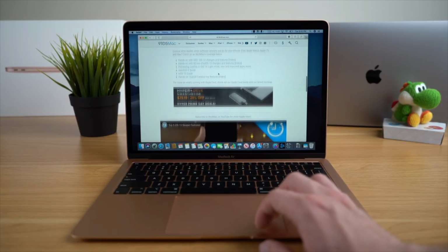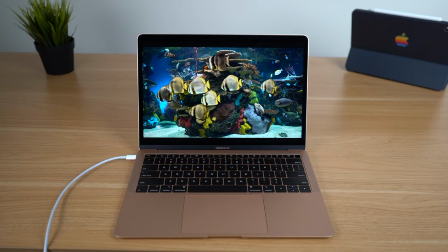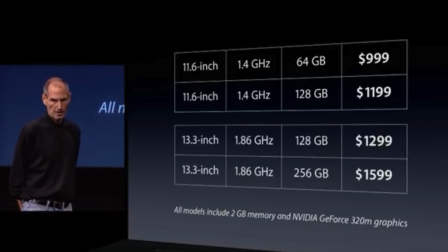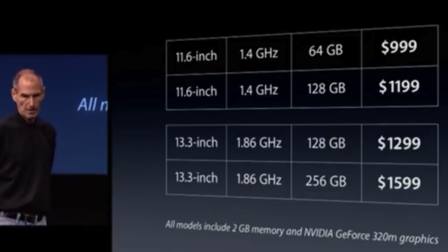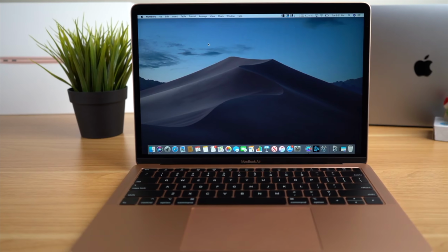Now, a year later, there was a slight revision to the 2019 model, which brought two changes: the addition of the True Tone display, and more importantly, a $100 price drop to $1,099. Still, that was not a return to the magic $999 price point of the past, and worst of all, that entry-level model was one I found hard to recommend with the lackluster 128GB solid-state drive.